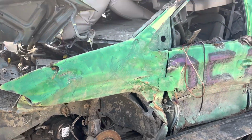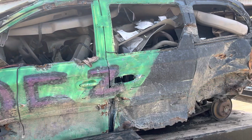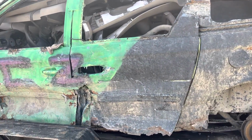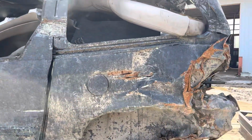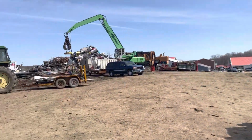But stay tuned, guys, for more future updates. I got quite a few projects going on, so we're gonna be having a lot of fun. But there you go, guys. There is a look at the van, the final look before she plays the claw game.